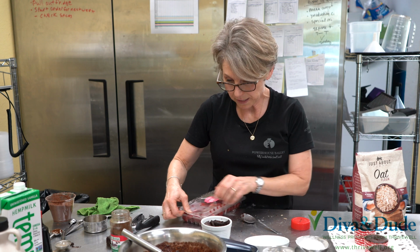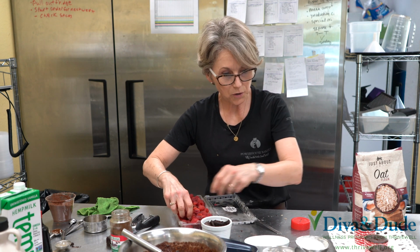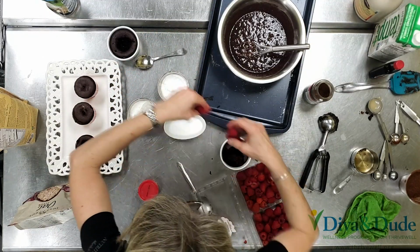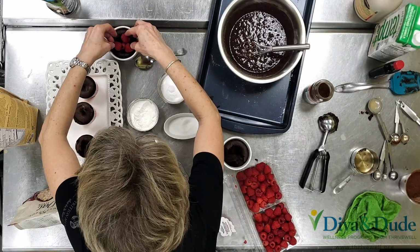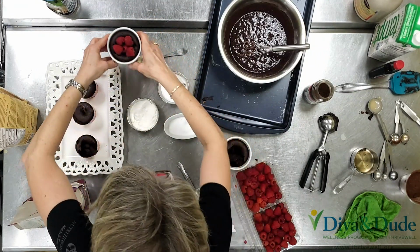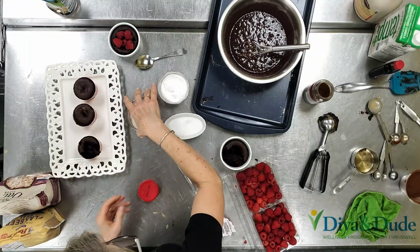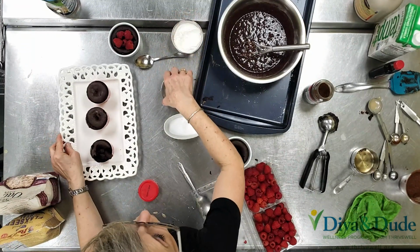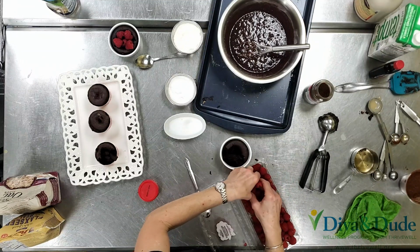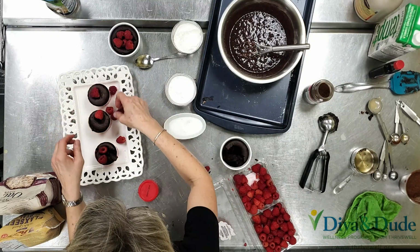So here I've got my little raspberries, and I'm going to just dress the tops. And so here in this one where the hole is ready for me, I'm going to just drop a couple of raspberries in there, and look at how decadent that is. So pretty, right? And then if I wanted to do it on my plate, I can have the raspberries all along the edges. Now you can also cook the raspberries if you wanted to make it a little bit more of a jam style, but I just think it looks so pretty when they're just falling around the edges.